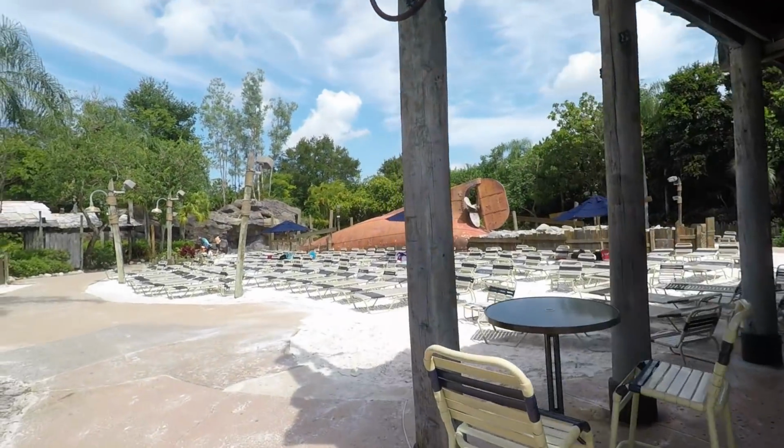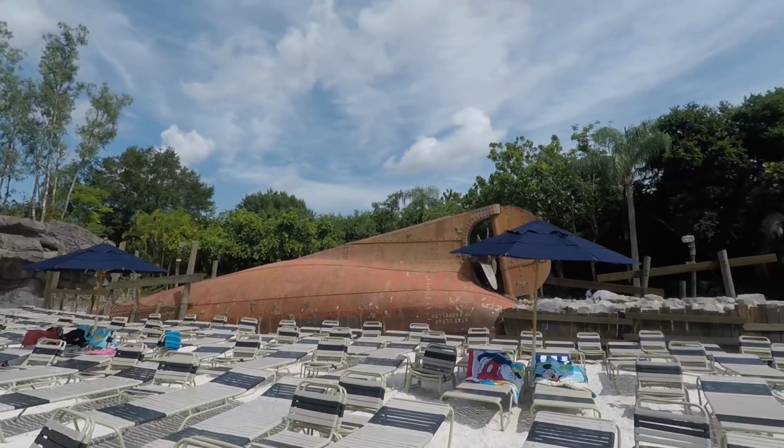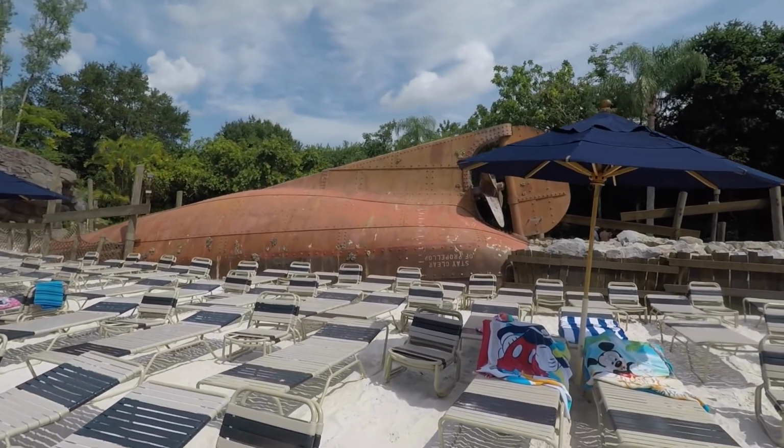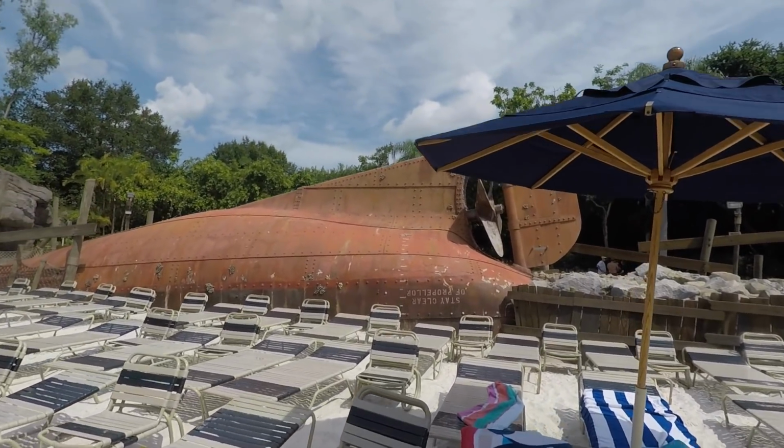They've removed the walls. Now, when I used to come to Typhoon Lagoon, there was only one reason I came here, and that was basically to snorkel. I know it sounds crazy, but you could snorkel with freshwater fish. They had sharks in here, they had stingrays, they had all kinds of stuff, and they also had this huge submarine. And now the walls are completely removed, and I can walk up to it and touch it again.